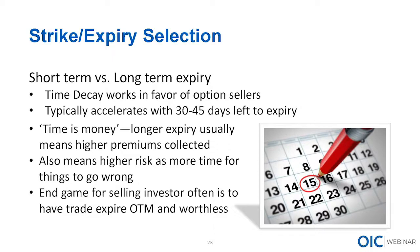Again, same thing with time as we had mentioned. The farther we go out, the more risk that we have, right? The reason that option premiums are higher the further we go out is because we've got more time for things to go wrong. There's more time for our forecast to be incorrect. There's more time for the market to go awry. There are more corporate events, more dividend payments, more Fed meetings, et cetera. As an option seller, I'm going to command a higher premium because there's more time for me to be wrong in terms of this strategy.